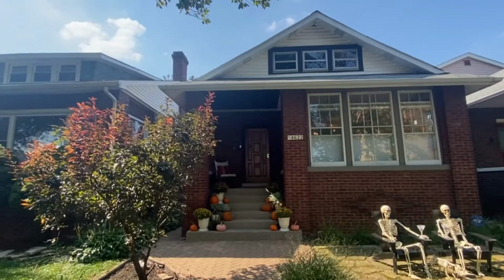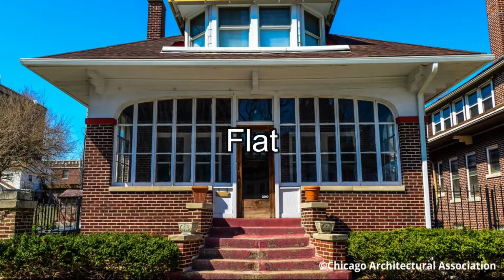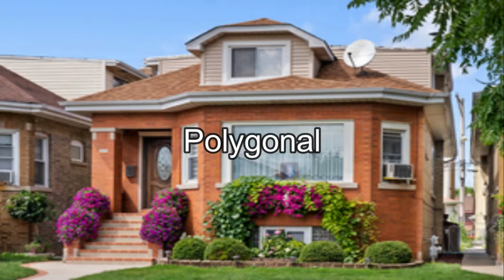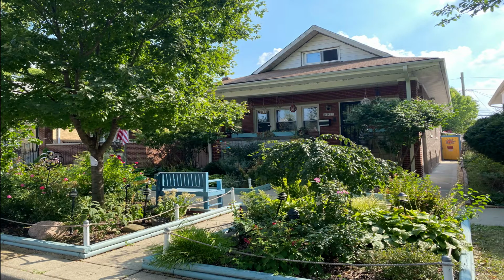There are, again, 4 or 5 front bay forms. The first is flat, the second is square, polygonal, and then curved. The Chicago Bungalow Association even identifies a front porch style for a 5th type.